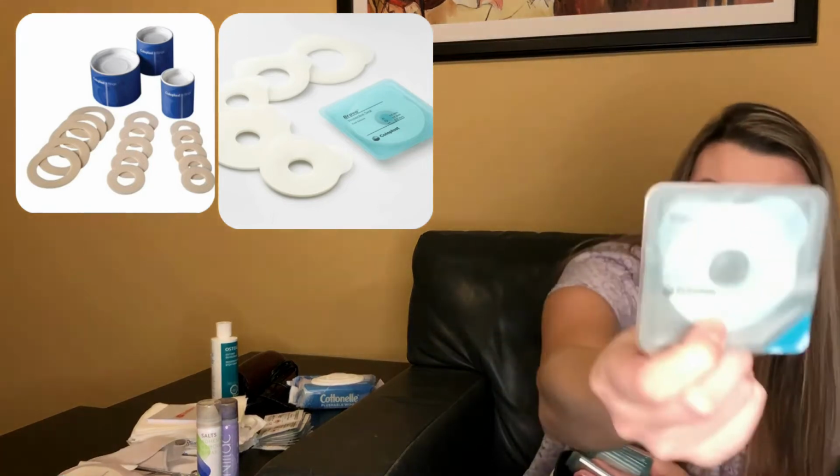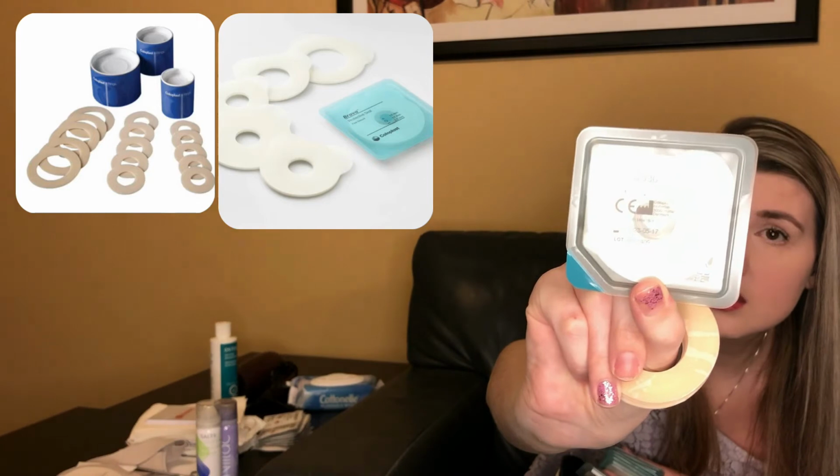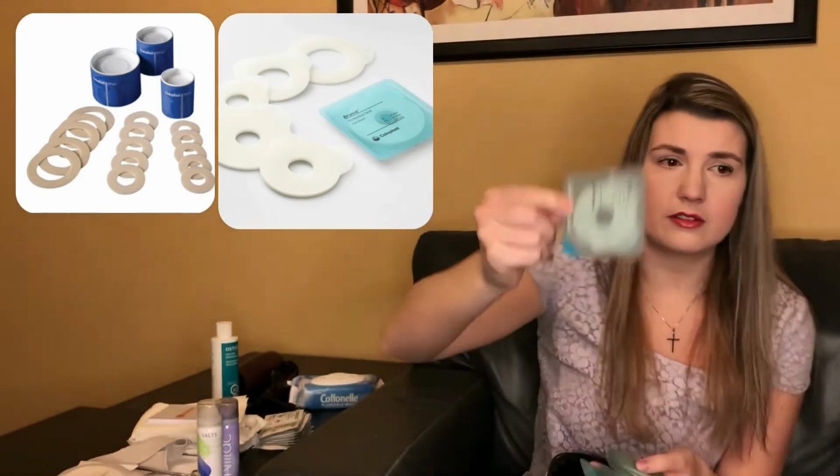So these are just the Coloplast barrier seals, and they're called protective rings. Sorry, they're not barrier seals.